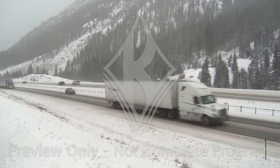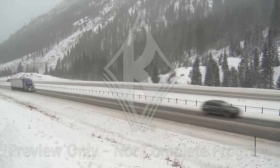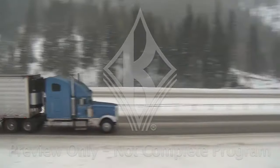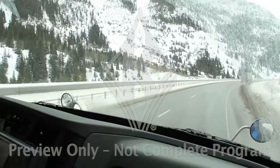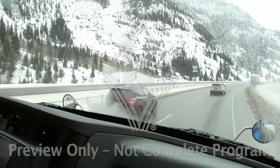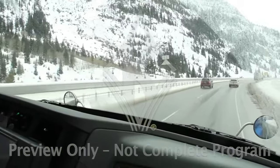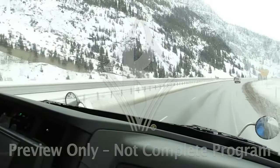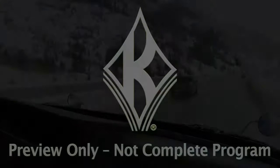Adjust your speed to conditions and keep an adequate distance from the vehicle ahead of you. Using a lower gear will help maintain traction, especially on hills. Try to extend the following distance between you and the vehicle ahead to 4 to 10 times what you'd use on dry pavement. The extra distance will give you additional time to react to changing traction conditions due to snow.